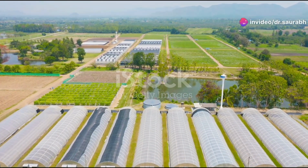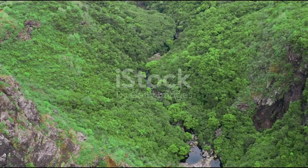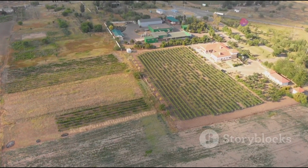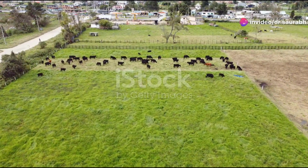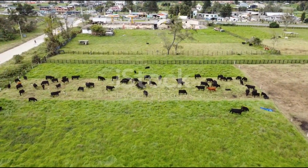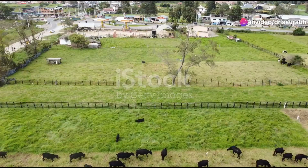Nature is the ultimate teacher. Observe any natural ecosystem. You'll find diversity, interdependence, and a beautiful symphony of life. Integrated farming, at its heart, seeks to replicate this natural harmony. Instead of focusing on a single crop or animal, integrated farming weaves together multiple elements: crops, livestock, trees, even insects, in a mutually beneficial dance.